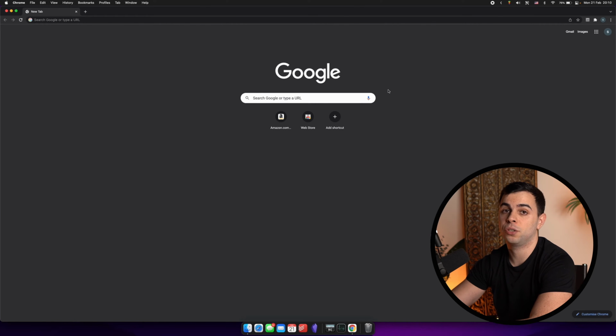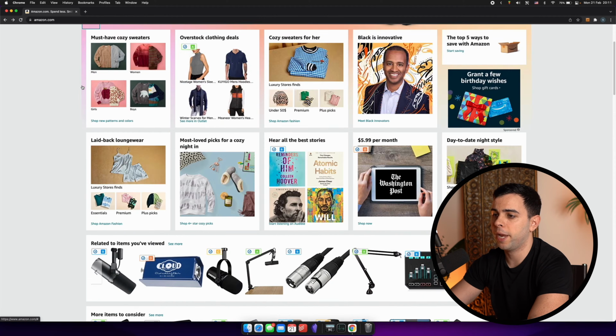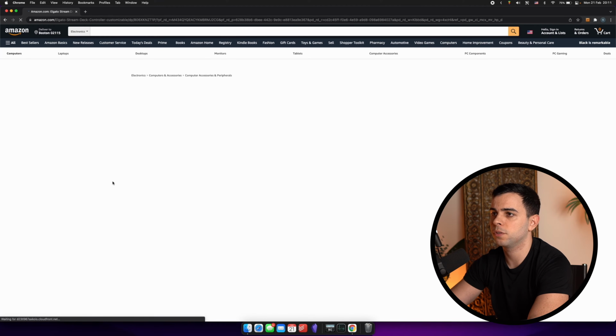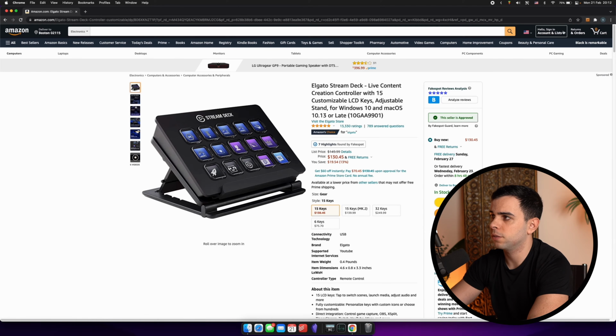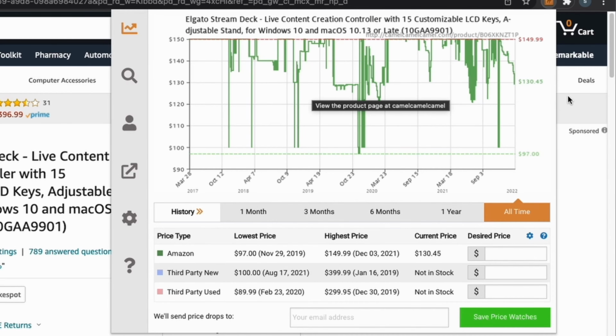Alright, so this plugin actually does 2 things. The first is that it provides a price history on every Amazon item. So let's come over here and pull up Amazon. Okay, and let's pull up any item, it doesn't really matter what it is. Let's take a look at the Stream Deck, for instance. And we pull up the Camelizer by pressing the plugin here. It's going to tell us all the price history on Amazon.